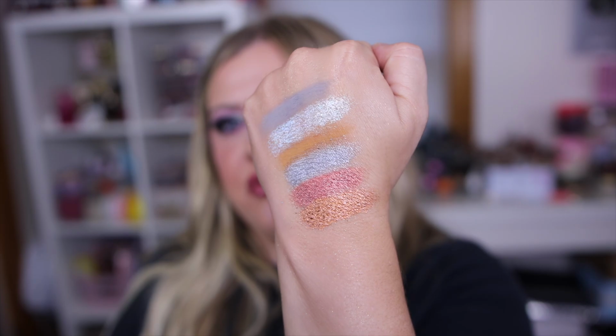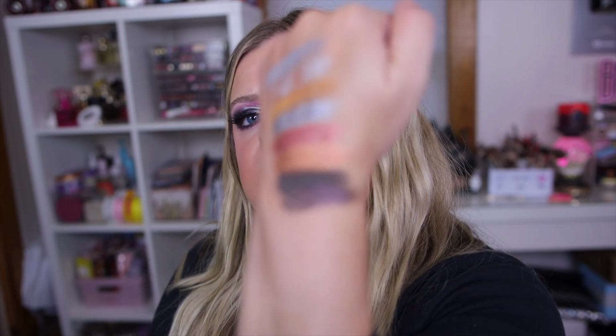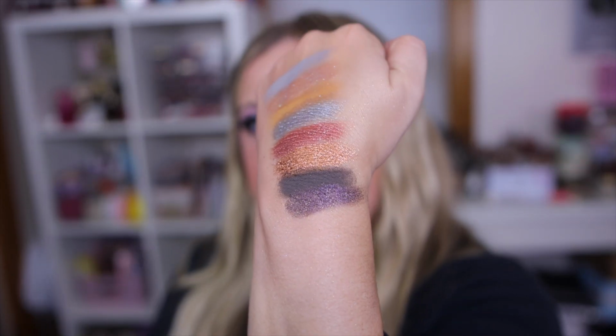Again, such a beautiful metallic. Then we have this almost dark brownish, very cool tone. It's a brownish gray called Warrior. Very smooth. We have a purpley brown. This is Might. It's beautiful. It has hints of gold glitter to it. That is stunning. And lastly, we have Marshall, which is just a nice cool brown.